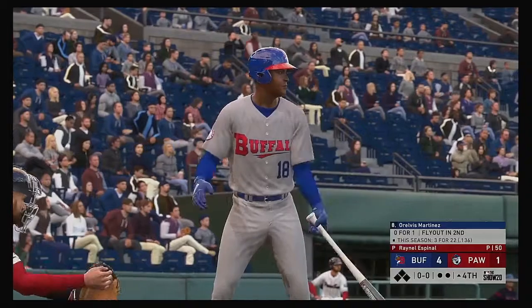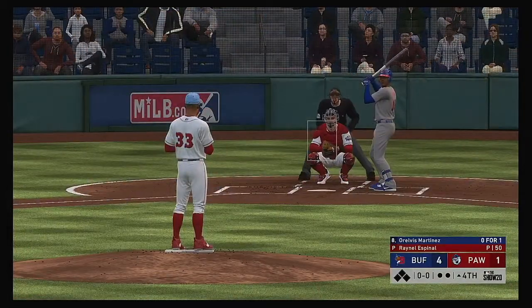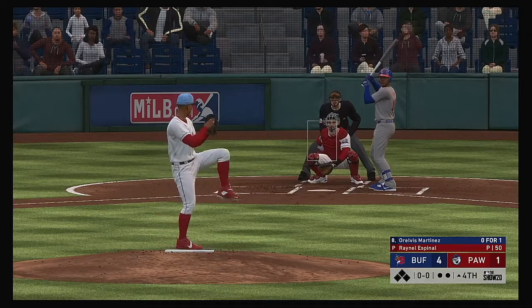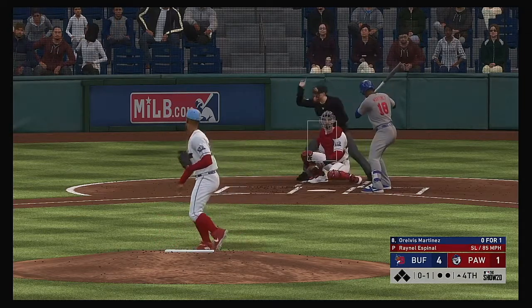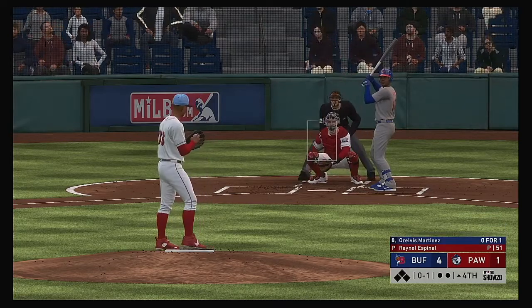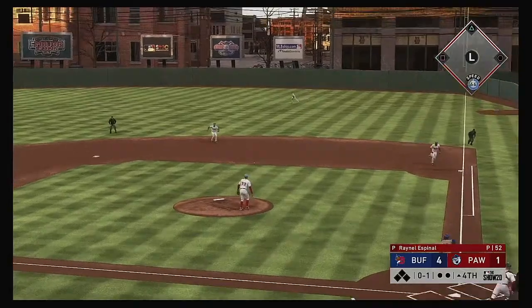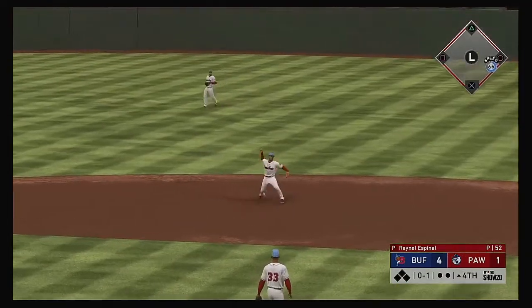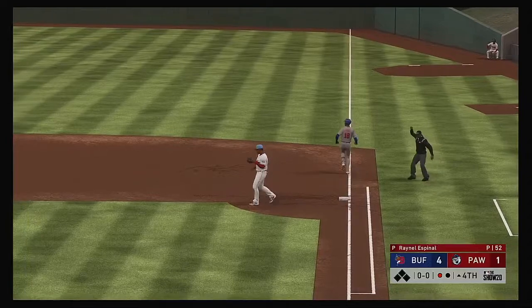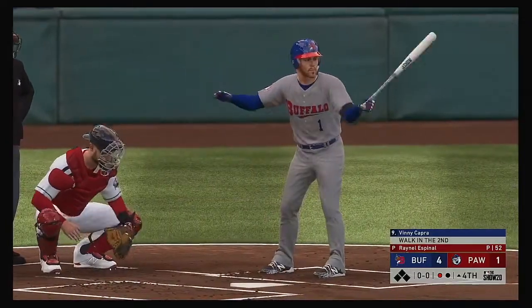Riding in, Orelvis Martinez. He's 0-for-1 thus far. One of the keys to securing a win, they want to keep the pressure on and try to build that lead as much as they can moving into the later innings. Outside target here, and he hits it for strike one. And a pitch down that's swung on and sent to second base. Oh, and it eats him up a bit. Throw to first in time, one gone here in the fourth.